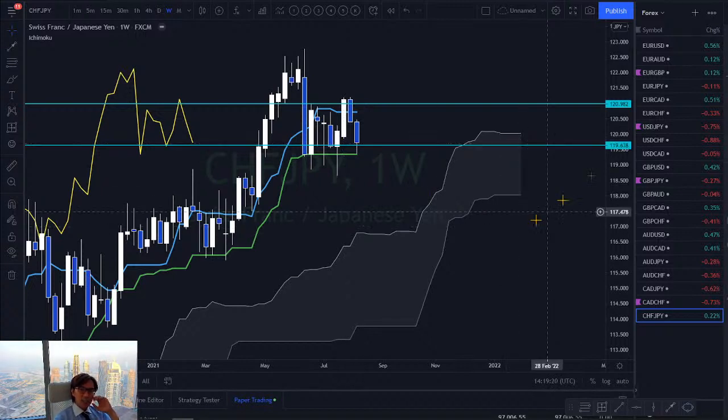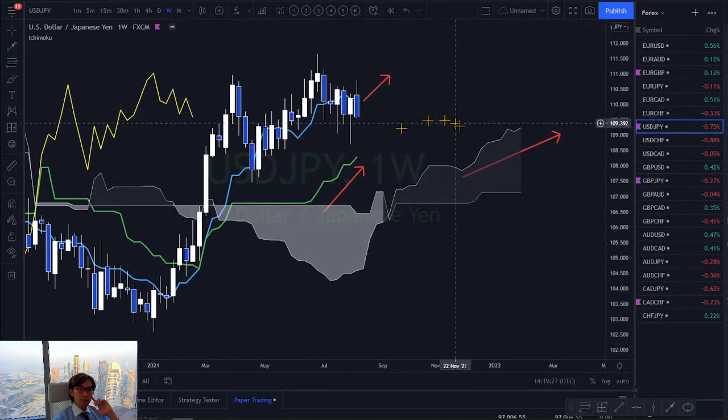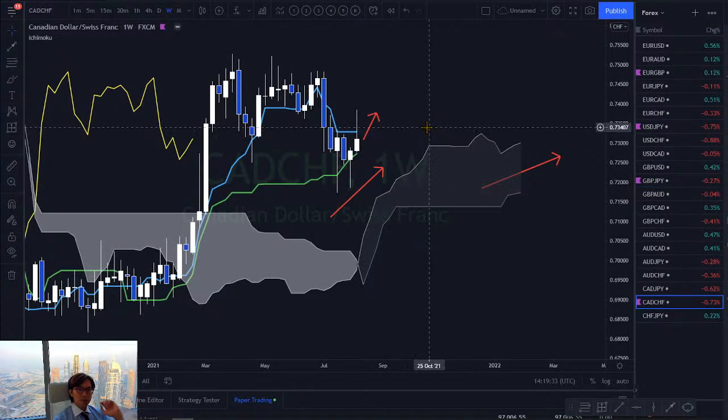So most likely next week, I will focus on Euro Pound, which is downtrending as per Ichimoku. And AUD JPY is uptrending also, and Pound JPY is also bullish, and CAD Swiss franc is also bullish. I will focus on these four pairs, and during the week, if I see any other uptrend in lower time frames, I will follow that.